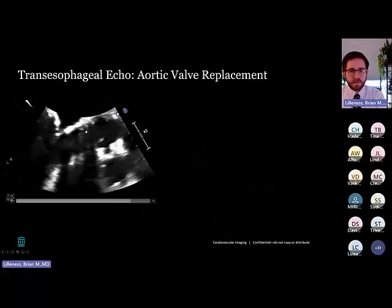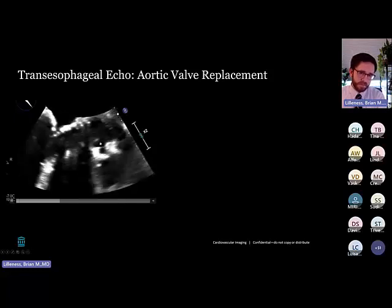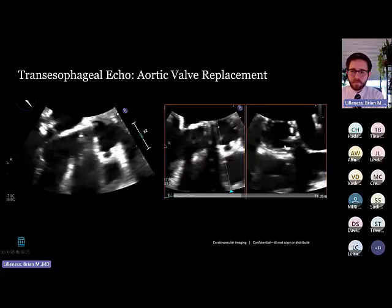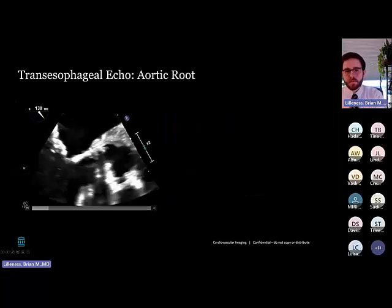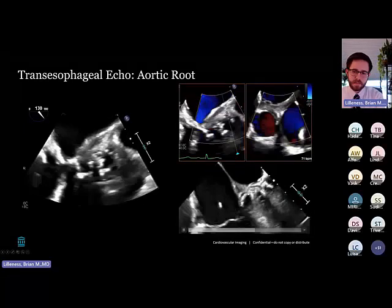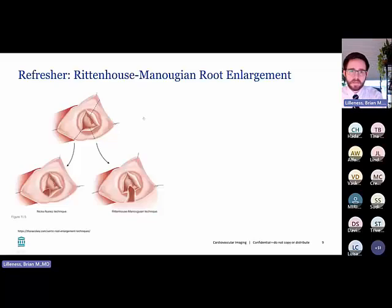Looking at the aortic valve, there's a well-seated mechanical aortic valve. It does look like there's a small mobile echo density on one of the leaflets. And when we explain through that, you can also see that there's kind of a small mobile echo density here. When we looked at the aortic root, it looked like it was a little bit enlarged. And on further investigation, it did look a little bit big, which was concerning for a valve abscess.